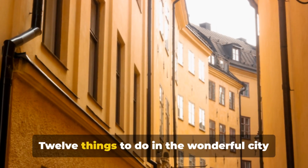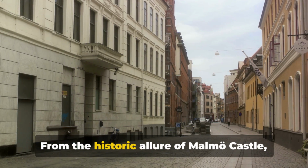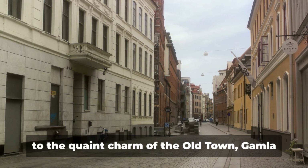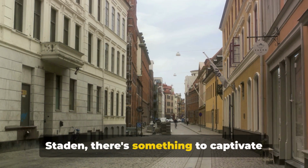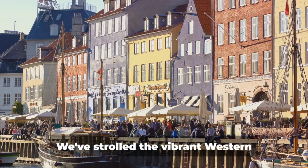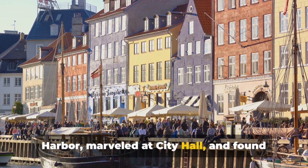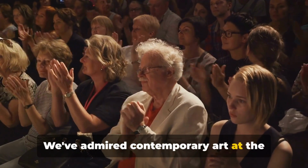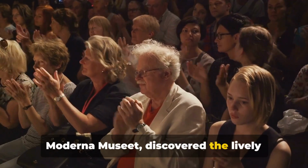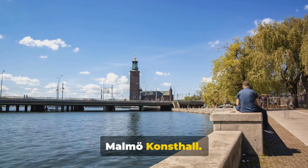So there you have it, 12 things to do in the wonderful city of Malmo. From the historic allure of Malmo Castle to the quaint charm of the old town, Gamla Staden, there's something to captivate every traveller. We've strolled the vibrant Western Harbour, marvelled at City Hall, and found peace in Kungsparken. We've admired contemporary art at the Moderna Museum, discovered the lively Folkets Park, and explored the unique Malmo Castle.